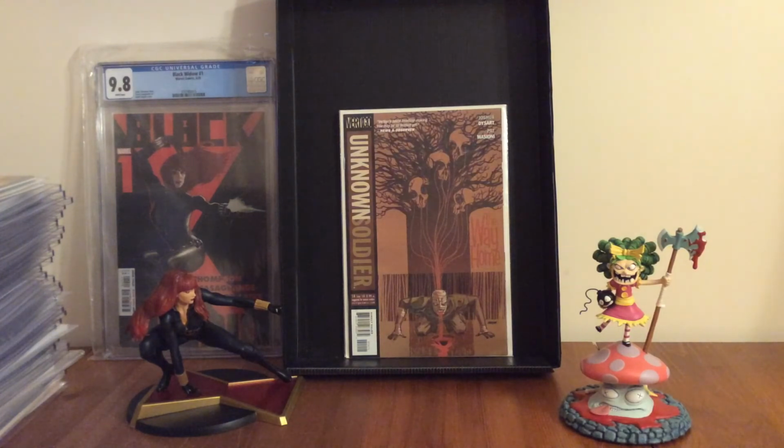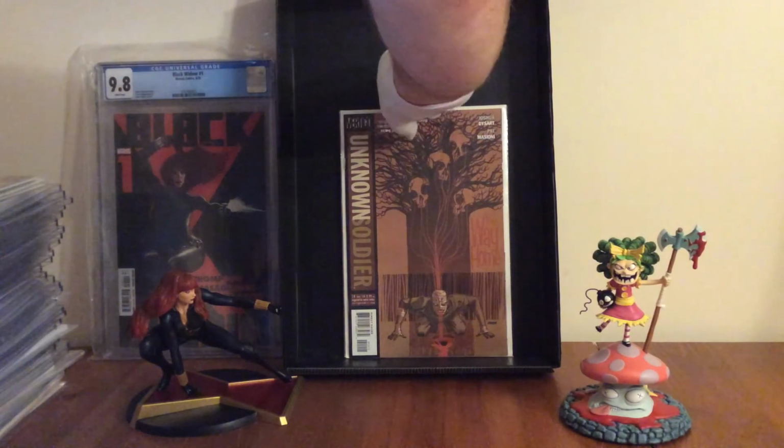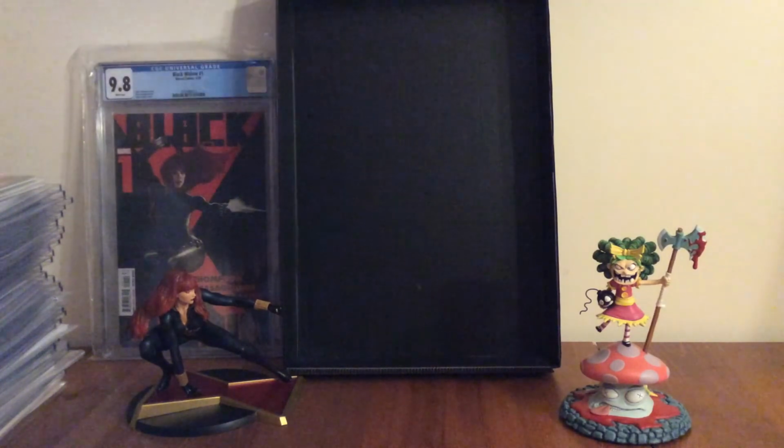So yeah, very, very nice indeed. Really pleased to have this in my collection. Very, very nice indeed for that 2 set of books. So really, really cool.